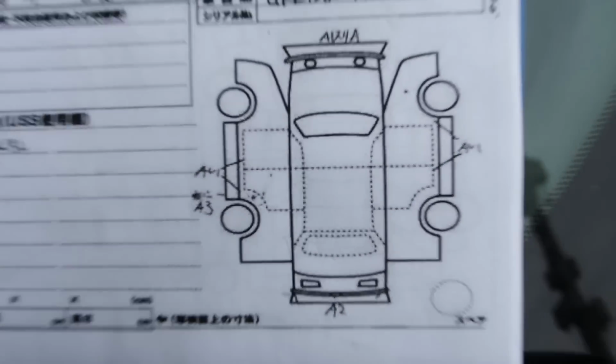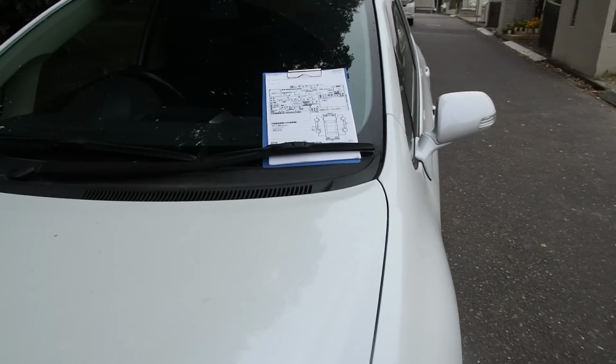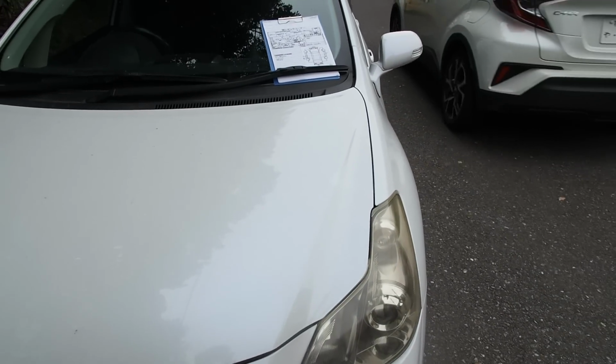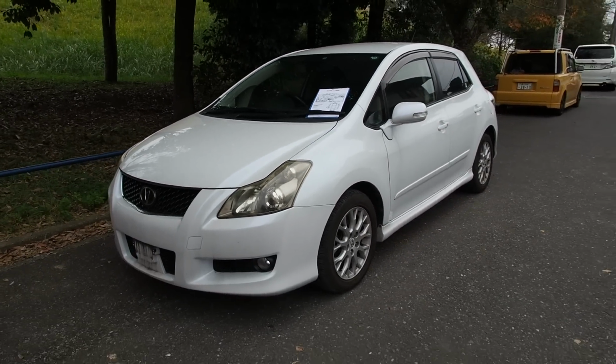And that's about the worst damage on the car. And so it's still a good looking car. Paint is in good condition when it's washed. Right now it's super dirty. So let's do the once around.